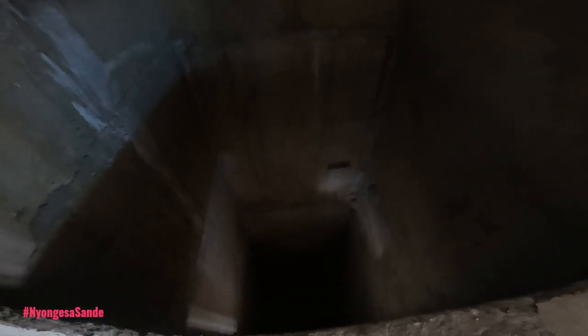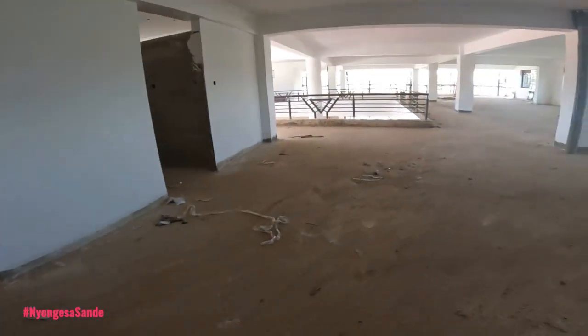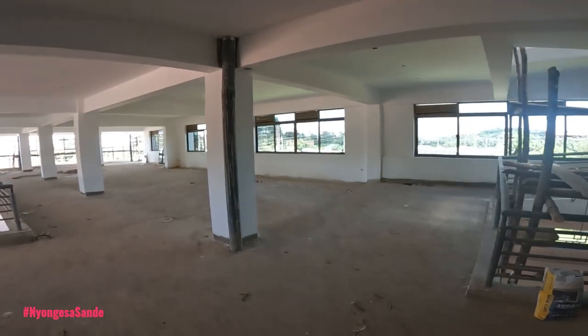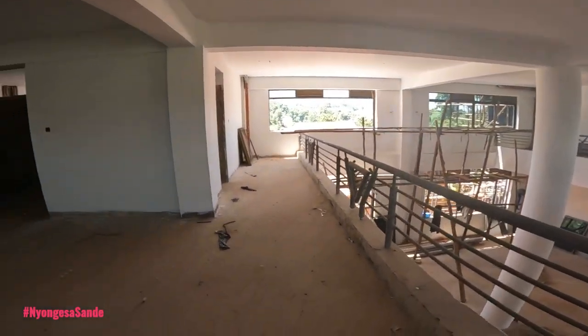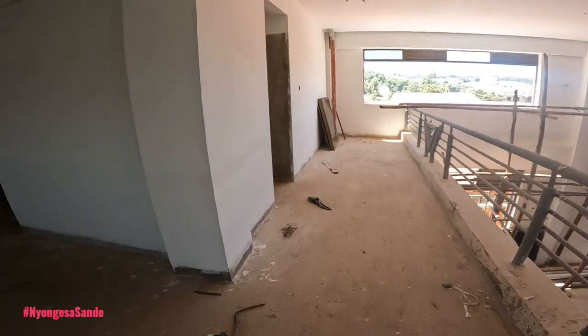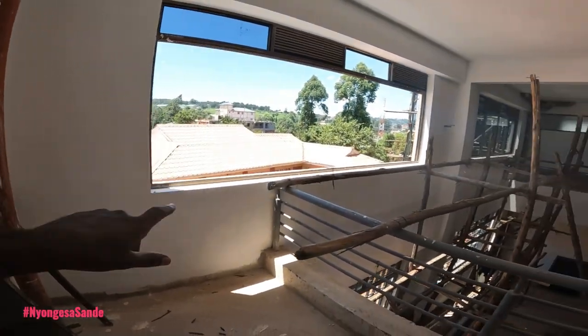This is a lift area, you can see how big it is, guys. It's going all the way to the top. It's the staircase, still. So, this is the first floor. For instance, you can see these panels will go on this window.